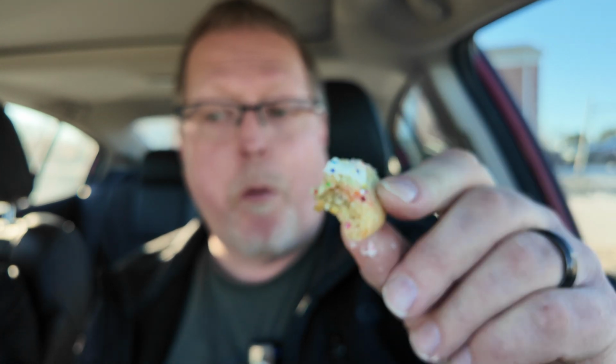Those sprinkles are good on there. Like a traditional sugar cookie there. Pretty tasty. Yeah, I like the little sprinkles on there. That's actually a pretty tasty old school sugar cookie. Sorry, trying to chew here. As far as rating that one goes, I'll give that one an 8.3. That one's actually a little bit better there.